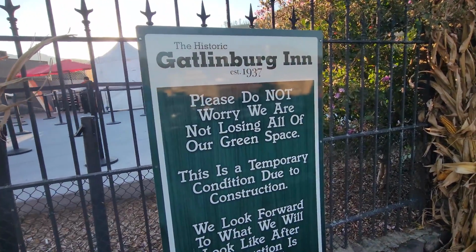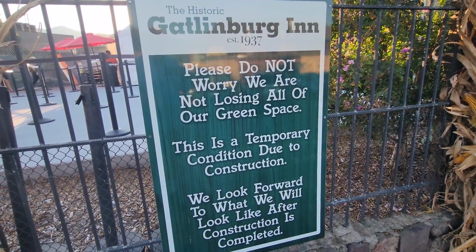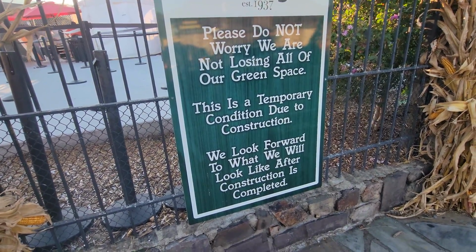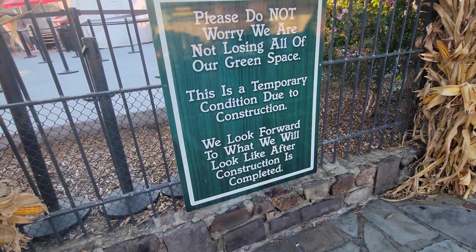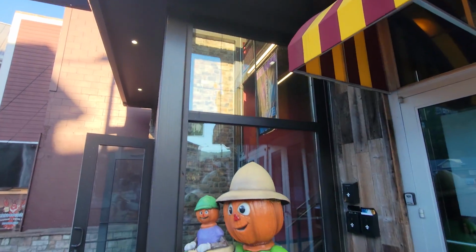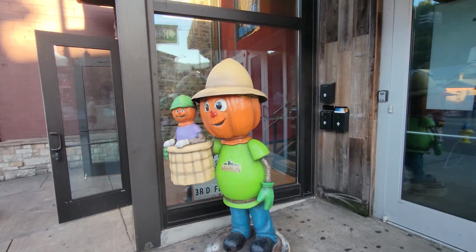It says, please do not worry, we're not losing all of our green space. This is a temporary condition due to construction, and we look forward to what it will look like after construction is completed. And so we're over here at Shamrocks, and we have the father and son one.